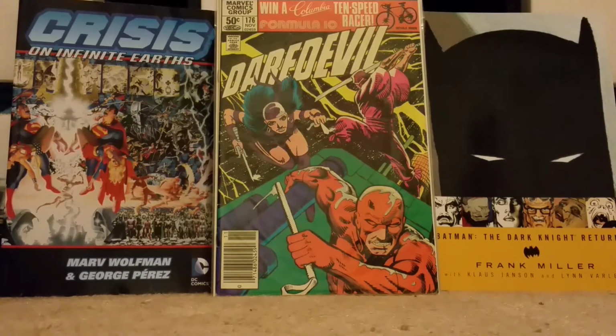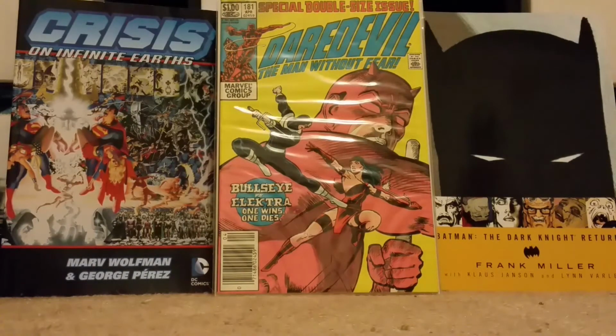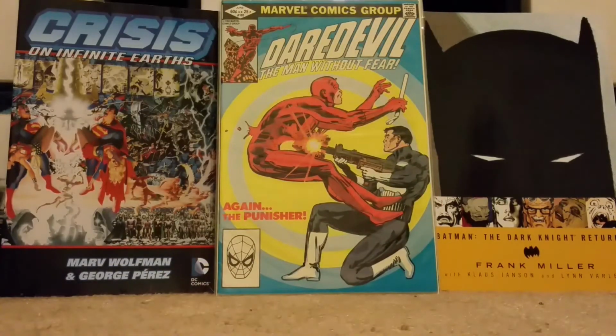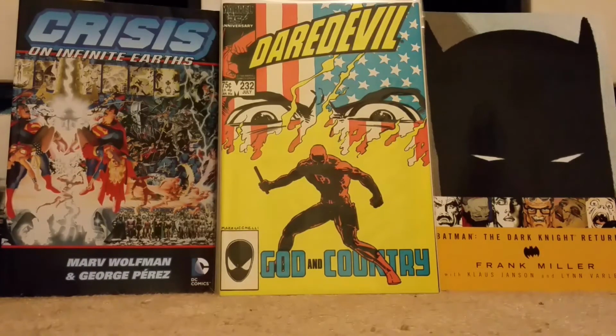Daredevil 176, the first appearance of Stick. 181, the death of Elektra. Daredevil 183, I believe this is the first meeting of the Punisher and Daredevil. Also iconic cover. 232, first appearance of Nuke, also part of the Daredevil Born Again storyline. My favorite Daredevil story ever, and one of my top 10 favorite comic book stories ever.